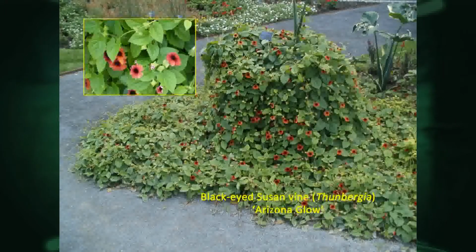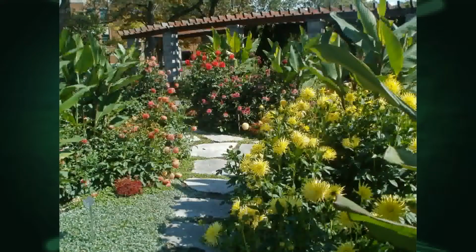Here's one we actually grew at home this year, really loved, but it didn't get this big. But this is a black-eyed Susan vine, has that little darker center, Arizona Glow, and you can see it in a pot just creeping over. Ours actually was in a pot climbing up a trellis, so you can use that type plant.